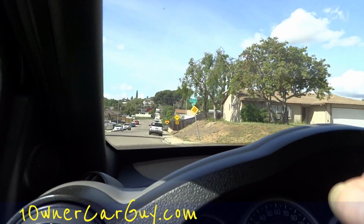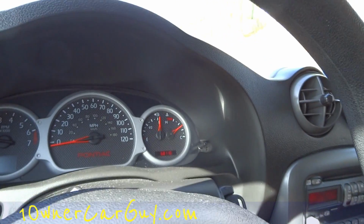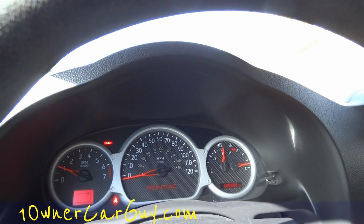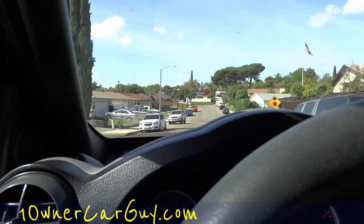I'm going to pull right over here on the side. And it doesn't seem to have to do with when you started or anything. Just sometimes it doesn't. I mean, the heat gauge works, but the speedometer is not going to come on this time.